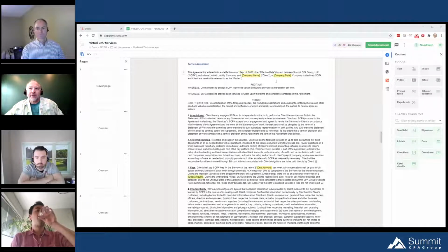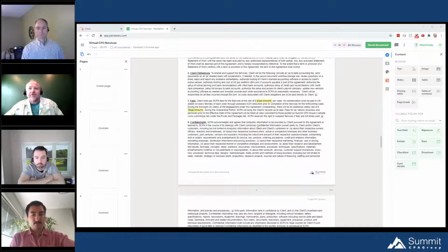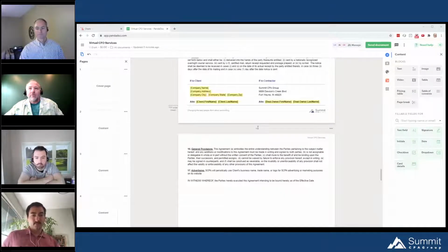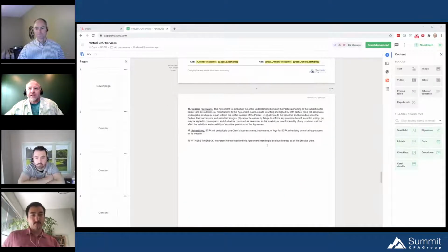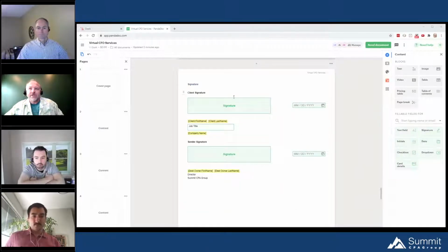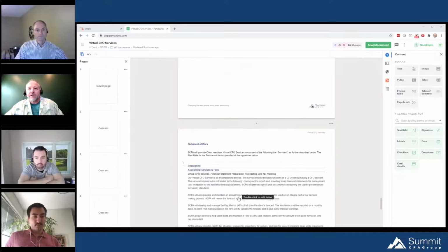all the little yellow areas, basically it's filled in automatically. So it gets filled in automatically from the information flowing through HubSpot. And then down where we make everything, here's where they can sign it. You'll see the signatures come up here. We can have multiple signatures so they can sign it and have a document with signatures.